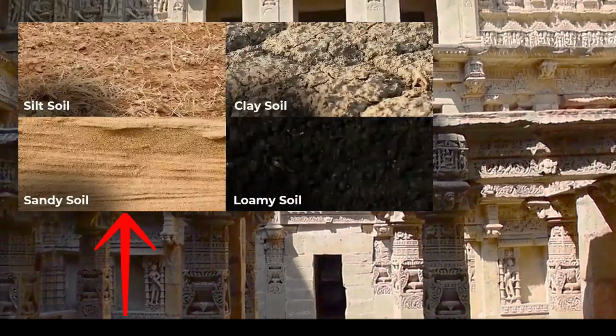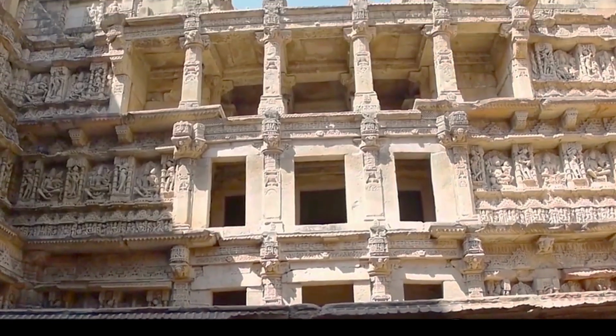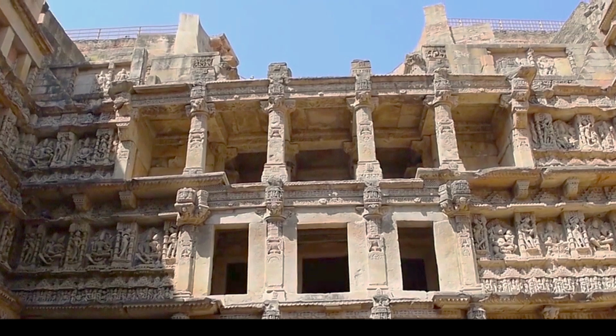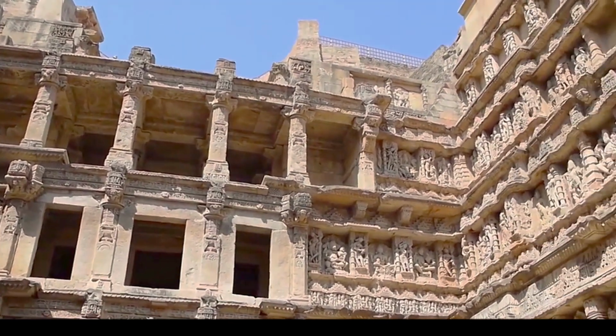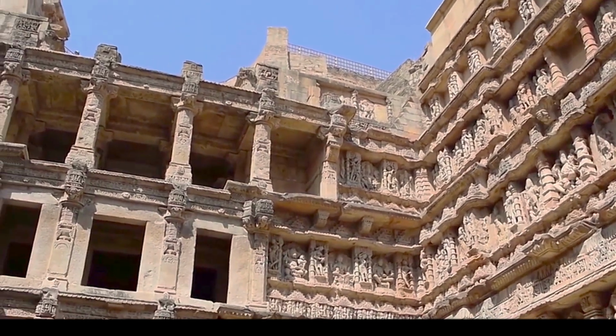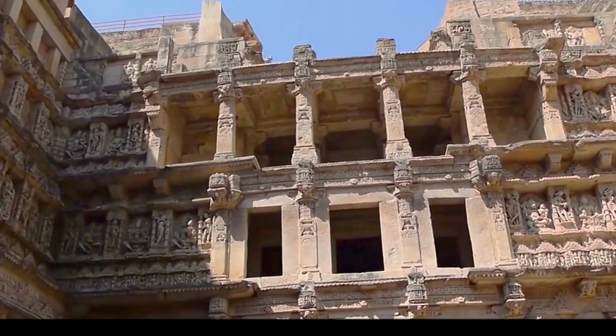Sandy soils are highly permeable soils, meaning that they absorb water easily, through time sinking it to the bottom until reaching a non-permeable soil layer. Due to these conditions, it was essential to guarantee a year-round water supply, particularly in these arid regions, where the water table could be inconveniently buried 10 stories underground, requiring stepwells to be constructed to a great depth.